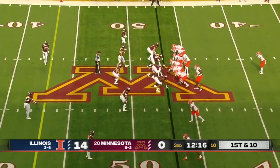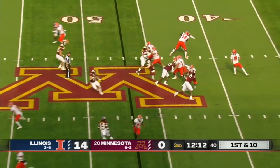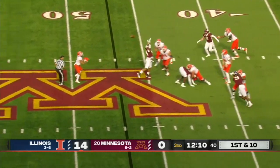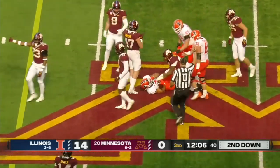And they're trying to move you one direction or the other. That's what the run game is on both sides of the field. Illinois, 83% of their plays have been runs today. This one through the air, but Brown has it on the middle screen.